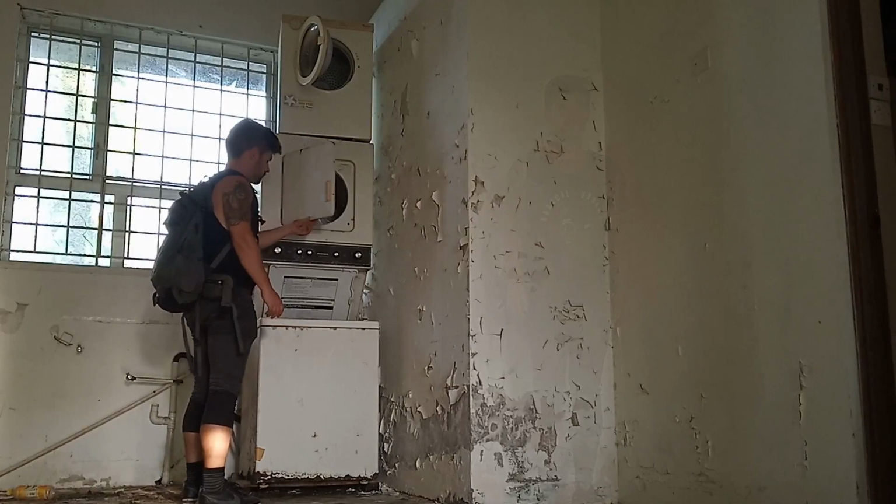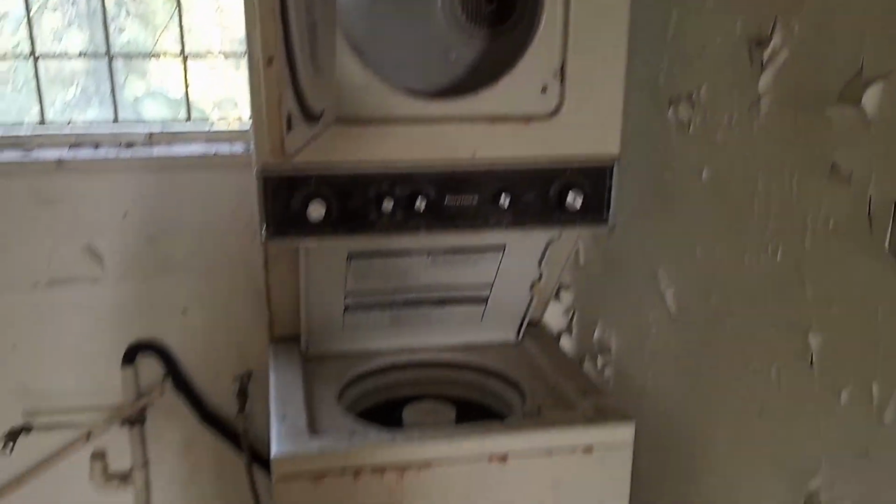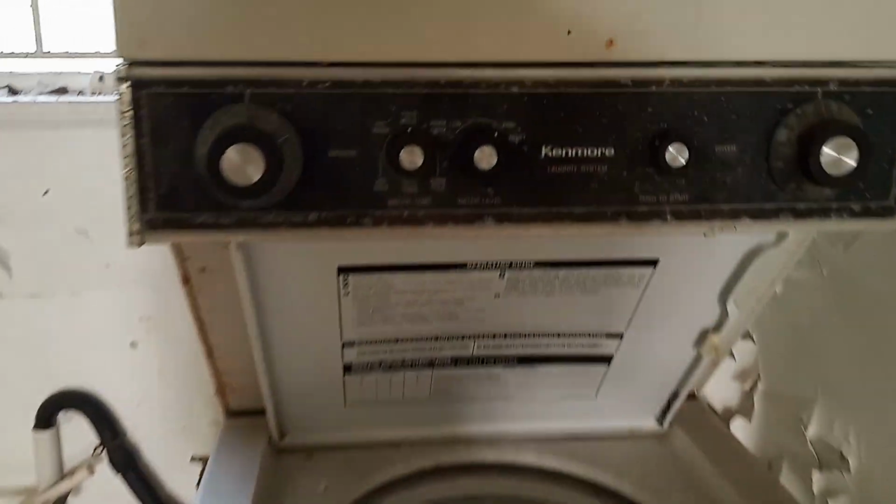There's a tumble dryer, another tumble dryer, and a washing machine. Top loader washing machine.